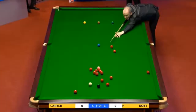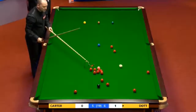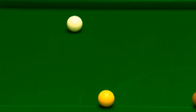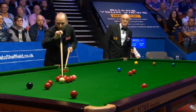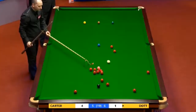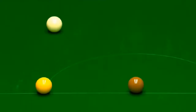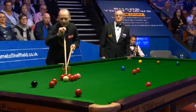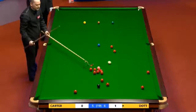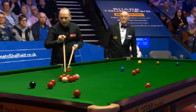No, that was a good pot. There's one, two, three. I'll tell you what, if it squares up, he can get closer to the brown with a little touch aside there. Has he hit it hard enough? Great. And a miss. Ali Carter, four. Awkward balls.